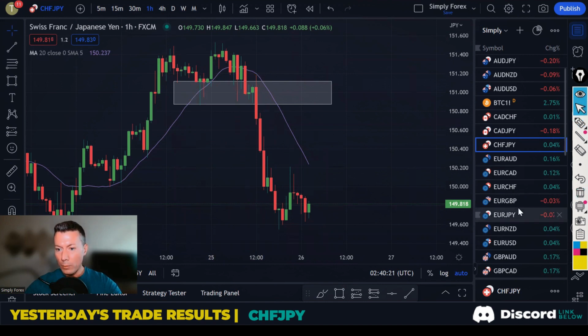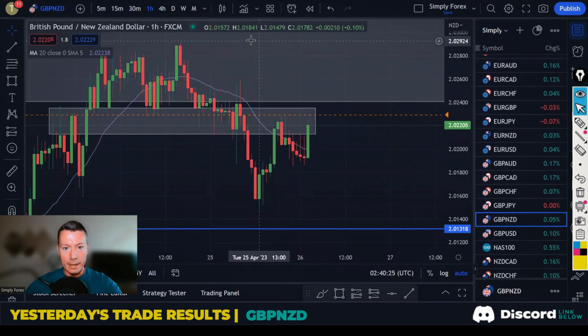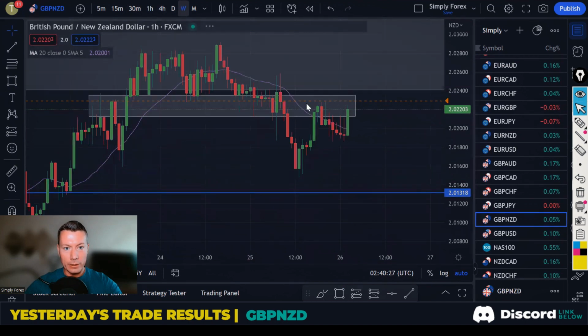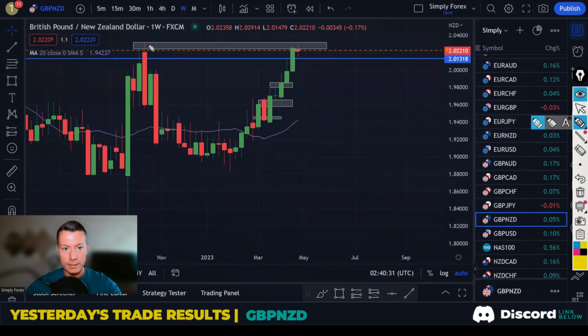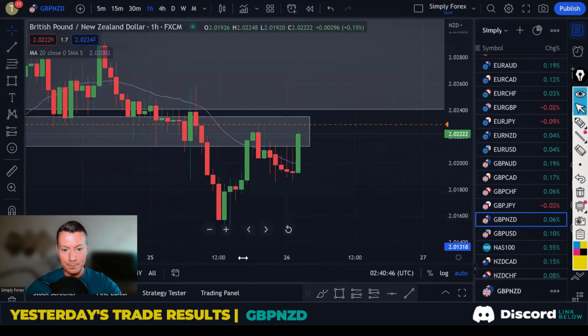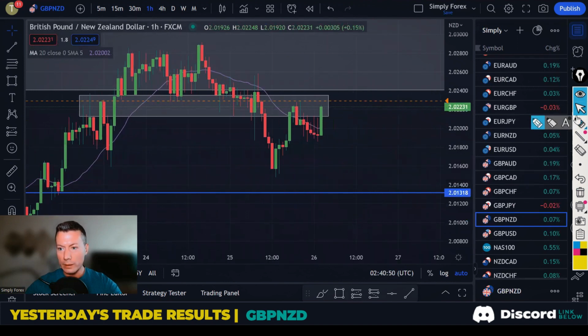And there was also one more trade like this. It was pound against the New Zealand dollar. So again, on the weekly chart, we are clearly at an area of resistance, and we're very overbought. Look at the moving average 20. Look how far price is away from this level. So we're very overbought as well. We drop down to the H1. We were just looking for a breakdown in structure.